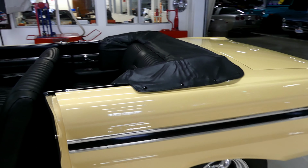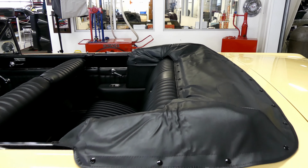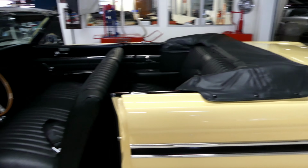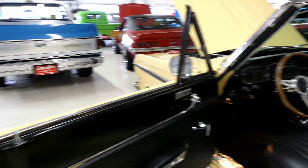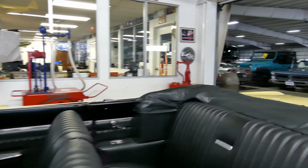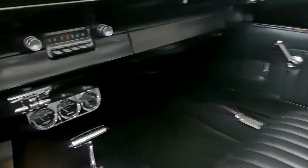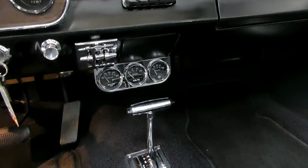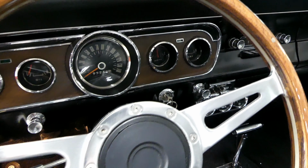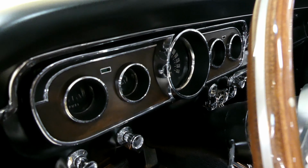Convertible top is power, goes up and down without a flaw, has a brand new boot, definitely a newer top, very clear plastic in the rear. Door panels, bench seats, all in great condition. Shifters on the floor, Autogauge aftermarket gauges under the dash there. Beautiful wood grain steering wheel, three spoke steering wheel, wood grain cluster there.